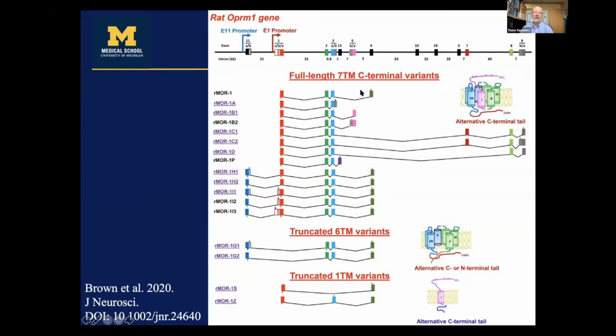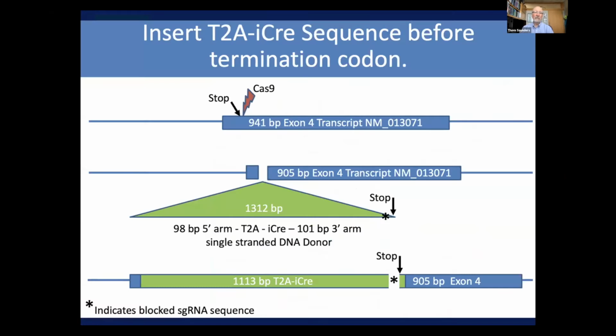So we took the last exon and we dropped in a 2A peptide and a Cre recombinase coding sequence just before the termination codon with Cas9 technology. So the general idea is you make a chromosome break in a fertilized rat egg, and then you give the rat egg an opportunity to repair the chromosome break with a long single-stranded DNA donor. When this happens, then the messenger RNA is going to be bicistronic. It will produce two proteins. It'll make the µ-opioid 1 receptor protein, and it will also make the Cre recombinase protein in the same neuron. And because this is a targeted knock-in instead of a plasmid transgene, the fidelity of expression is excellent.